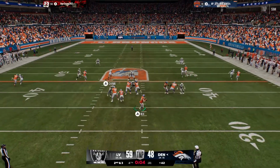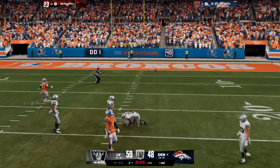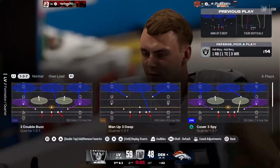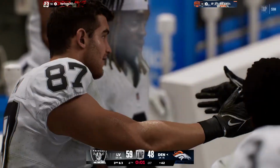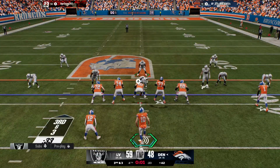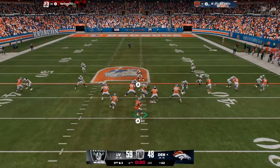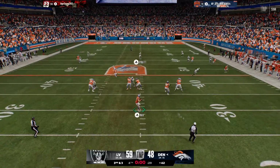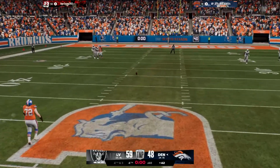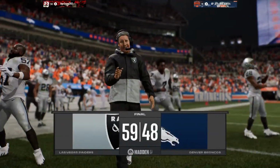One final shot. They'll look to throw. And that's going to be incomplete. Good effort there trying to take a shot, but it's third down. Brings up third down and 3 yards to go. Hold on, set. Ready. Now it's Nix. And that will be incomplete as time has run out on this football game.